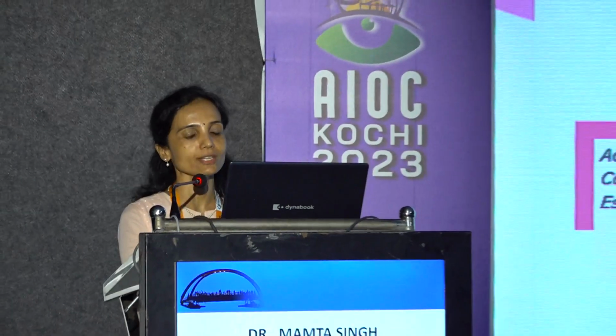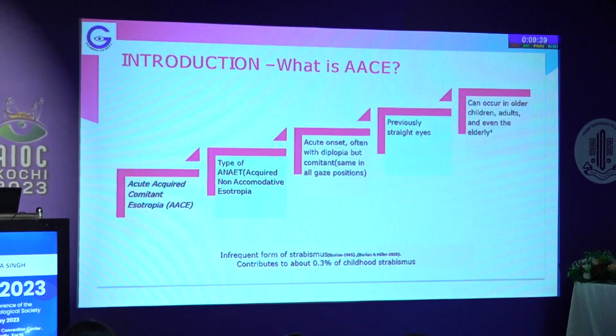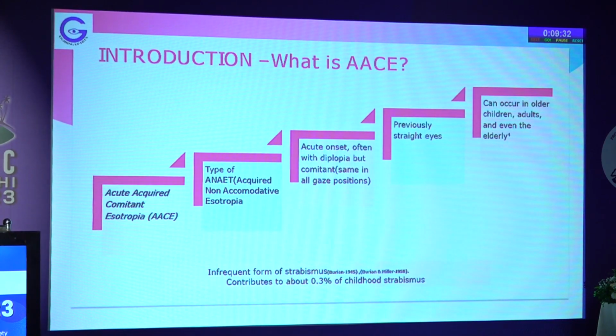So for most of you who don't know what AACE is, this is acute acquired comitant esotropia. It is nothing but an acquired non-accommodative esodeviation which happens suddenly, of acute onset, often associated with diplopia, but comitant, which means it is the same in all gaze directions. So you have someone who suddenly presents with an inward squint, which was not there earlier. It is seen in previously straight-eyed patients, usually seen in children, but can occur in older children, adults, and even in the elderly.